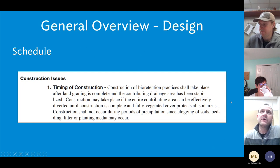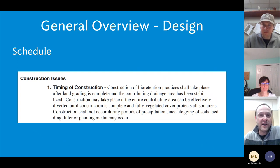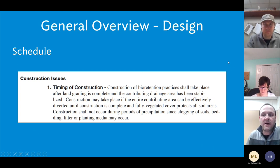Your schedule on your design plans needs to take into account the timing of implementation of the actual practices. And simply put, and you're going to hear this several times as I talk, you shouldn't be installing the practices before the drainage area to them is stabilized. Excessive sediment in stormwater runoff to green infrastructure practices can cause severe damage to them. And the last thing you want to do is cause that damage during the actual construction phase. So having a schedule that lays that out on your plan is important. And this is just a standard note that we see on a lot of bioretention designs.